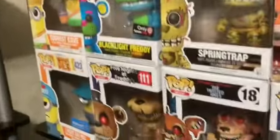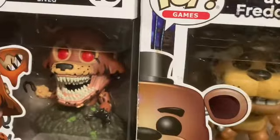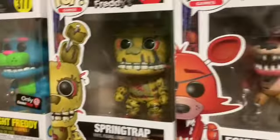Then over here, we've got FNAF. I guess technically Minions, but mainly FNAF. I do love the FNAF Pops. We have a lot of them. I hope to make some for the FNAF movie, because in that case, I will be eating those up.